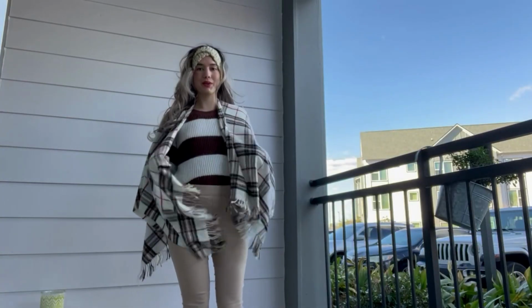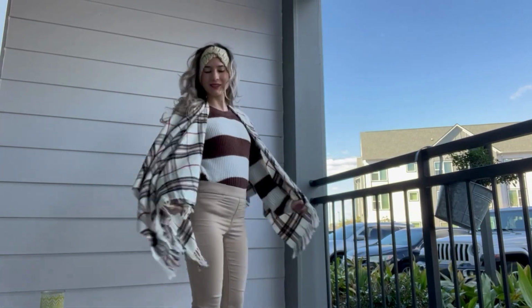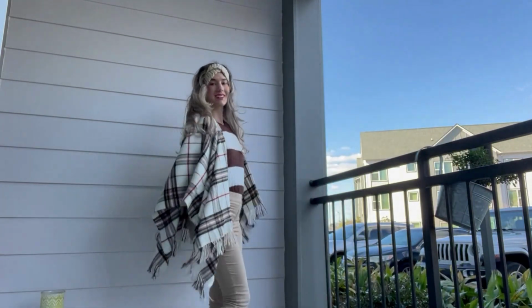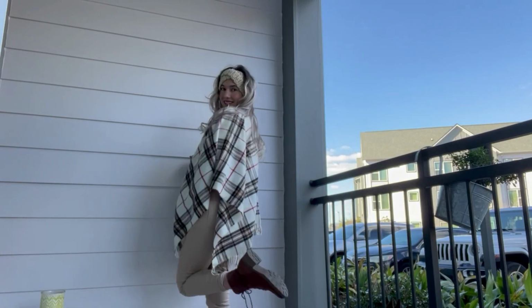I ended up completely changing my outfit because it was pretty cold outside on this day, so I wanted to wear something that was a little bit more warm. I just put on this brown and white striped sweater as well as this brown and white plaid shawl, and I paired it with a cozy headband, some tan pants, and some brown boots.